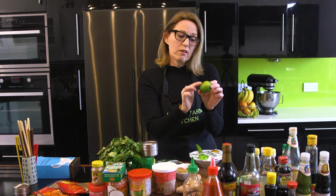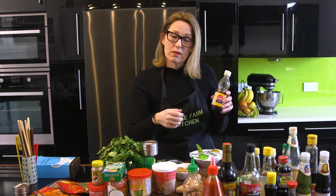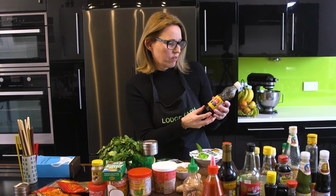Limes, always give them a massage first. Lime's essential for Asian food. There's a trinity of lime juice, fish sauce and sugar, brown sugar. And if you mix those together and finish off ingredients with those, stir fry, stews, casseroles, beautiful flavour, really brings the flavour out of the food.